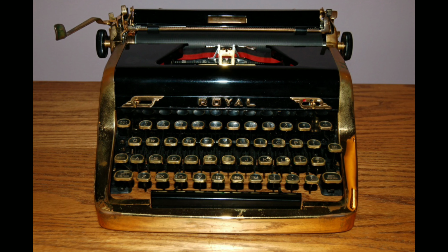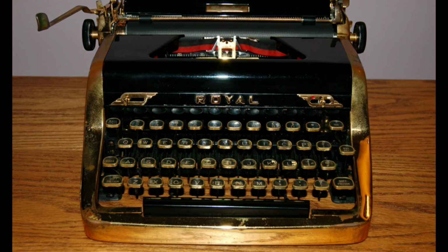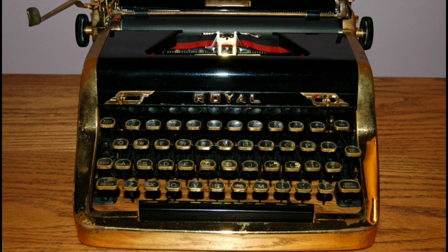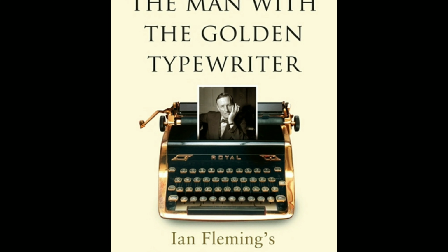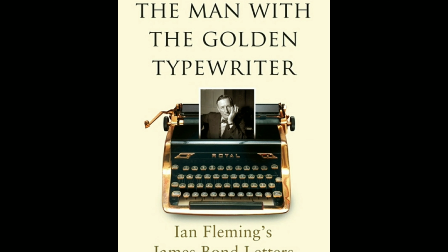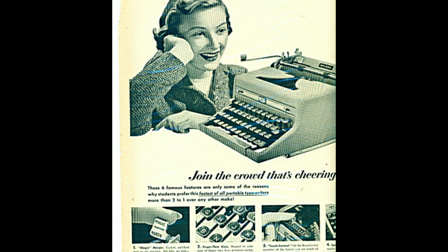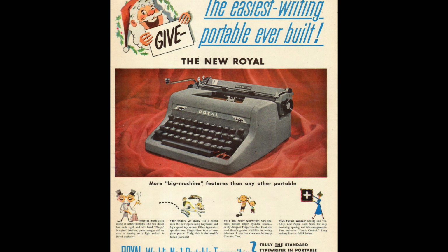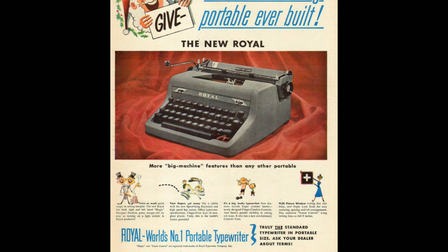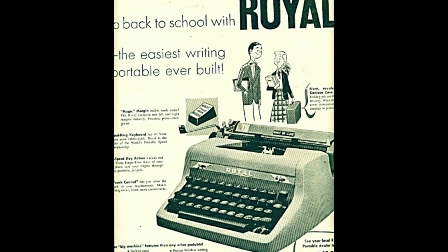In 1947, Royal produced a gold-plated version of its popular Quiet Deluxe. Ian Fleming, the British author who wrote the James Bond books, used one. The 1950s were boom times for typewriters, and Royal expanded overseas and merged with the McBee Corporation.